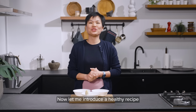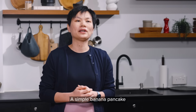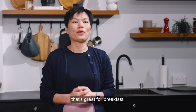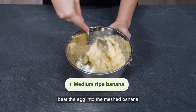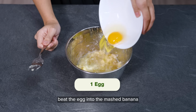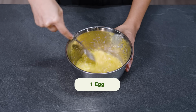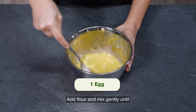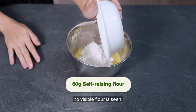Now, let me introduce a healthy recipe that you may try for your toddler. A simple banana pancake that's great for breakfast. Mash the bananas using a fork. Beat the eggs into the mashed bananas and mix until well combined. Add flour and mix gently until no visible flour is seen.